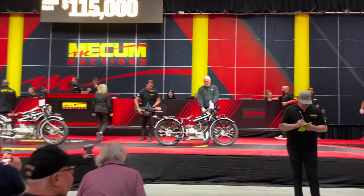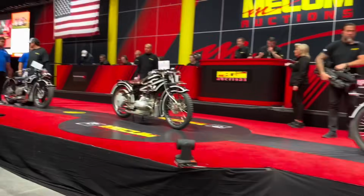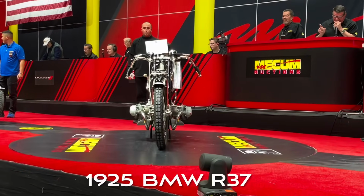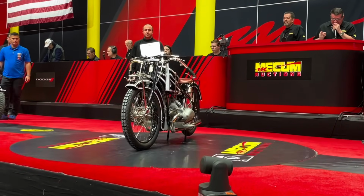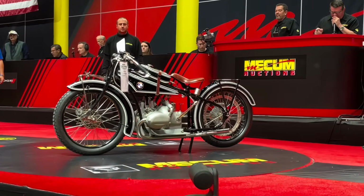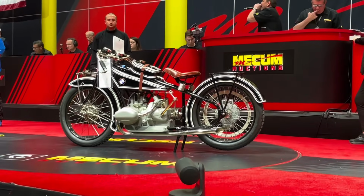Now offering F-145 from the Force Collection, a 1925 BMW R37. Discovered 25 years ago at the Marxell Museum in Germany in highly original condition. The R37 was BMW's first competition motorcycle. Extremely rare tach and speedometer. And somebody get $300,000.